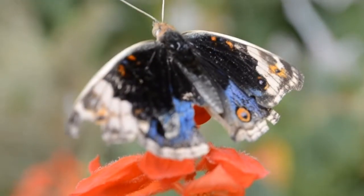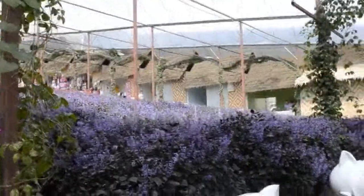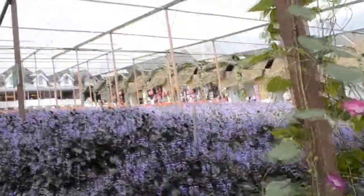A butterfly farm is another place that you can bring your children. 5 ringgit Malaysia for adults and 3 ringgit Malaysia for children. And of course, don't forget to visit the lavender farm, which is situated after the Kea Farm, Rose Valley and Flower Valley in Cameron Highlands. You won't miss it.